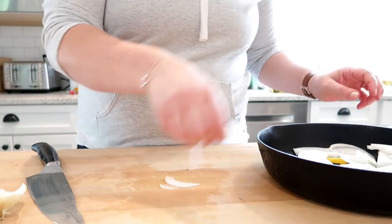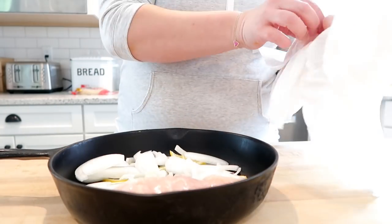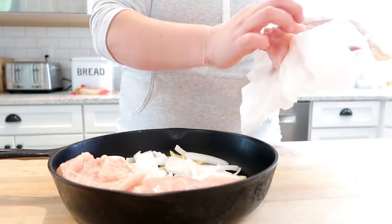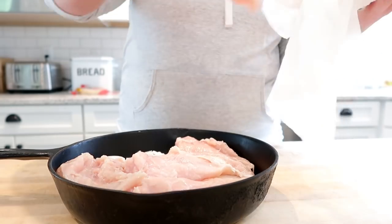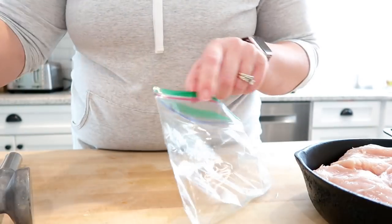So I have my cast iron skillet here. I sliced up a lemon and put that in the bottom. Next, I sliced up an onion and put that in the bottom. Now I'm going to put some chicken breast over the top of that. So I used 5 regular sized chicken breasts, and I'm just placing those over the lemon and the onion in the skillet.